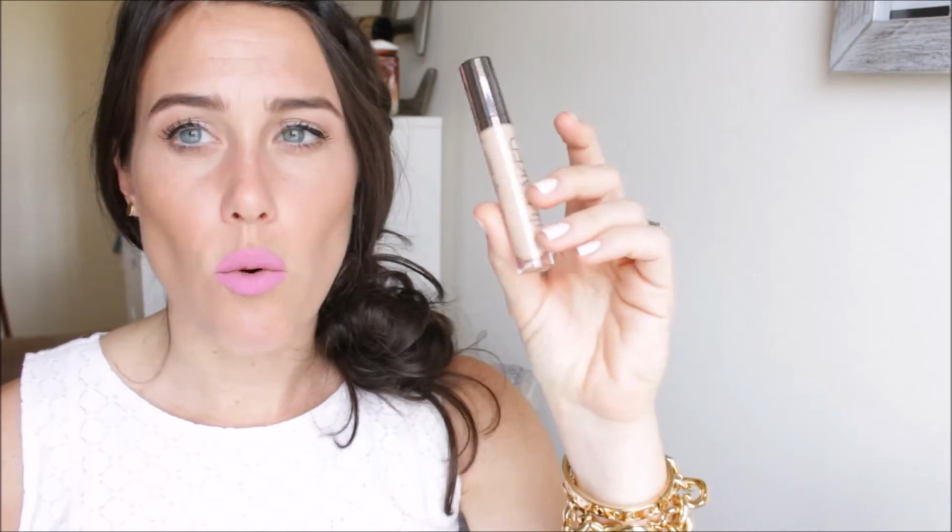Somebody compared it to MAC Pro Longwear. It is similar, but I wouldn't say it's a complete dupe. It's similar in that it's very liquidy and very pigmented. The reason I like this one a little better is, one, the packaging is amazing. It's a doe foot applicator and you just tap it on, so it's easy to use. But it's also a little lighter weight, almost more liquidy than Pro Longwear, and it blends out so nicely.